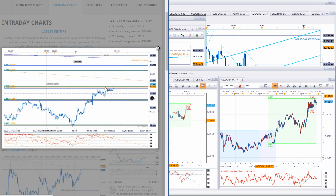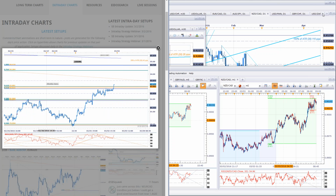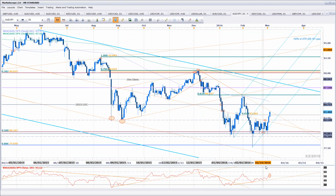This was a nice region of resistance. Surprised to see this break last night, but you had a clear-cut trigger. Topside resistance, you're looking at 83.47 as a soft target, but more importantly, a basic trendline resistance. And that basic trendline resistance, let me bring you Aussie Yen real quick, is a little bit more clear to see here on the daily chart, right off the December highs. And that's exactly what we're testing now.